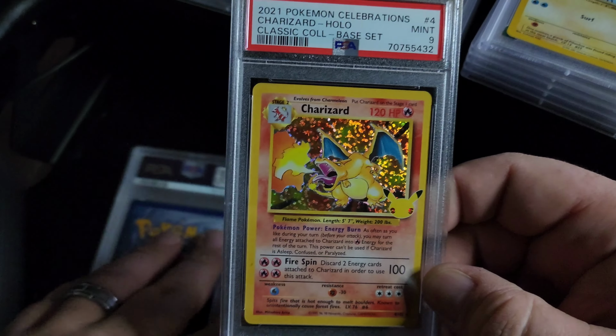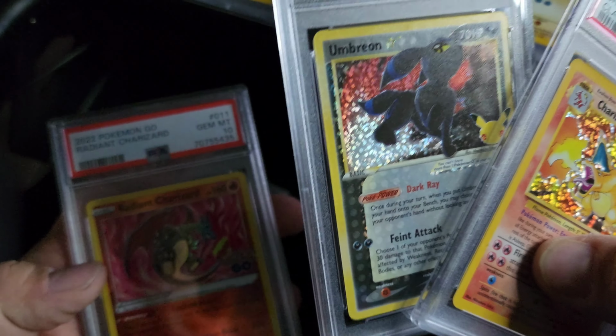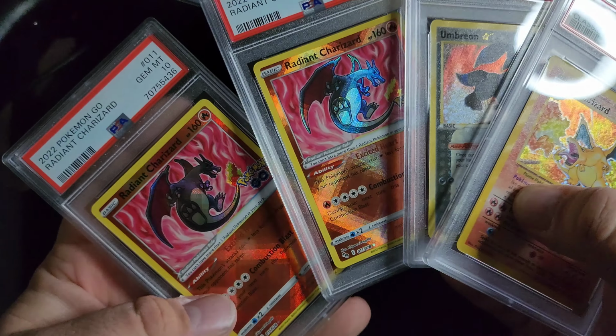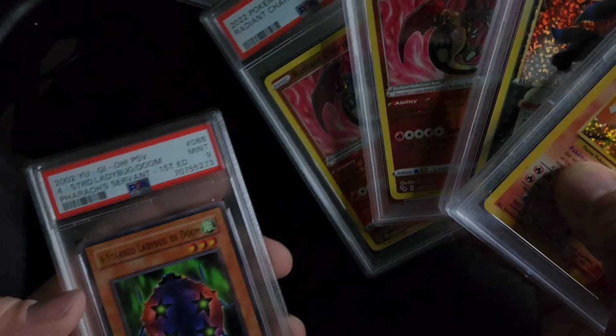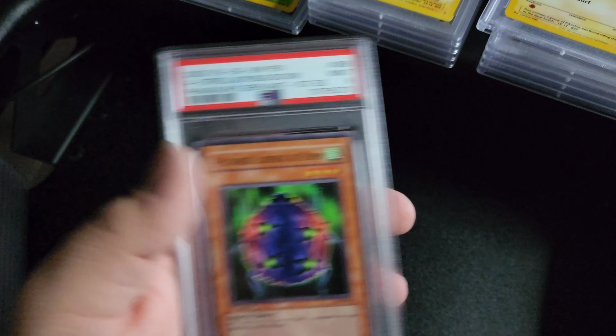I believe this was my friend's card. This was my friend's card. This was my card, of course. The Pharaoh Servant, first edition, 4-star Ladybug of Doom is my card. Get absolutely destroyed.